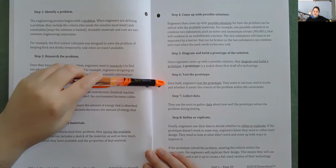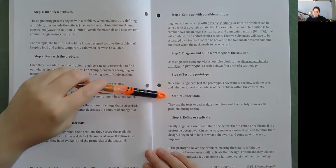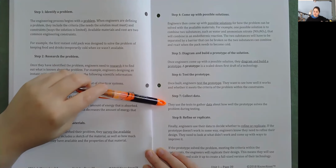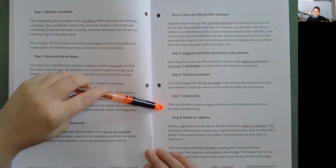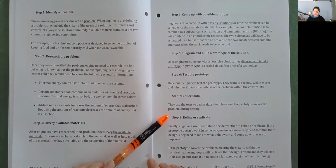Once built, engineers test the prototype. They want to see how well it works and whether it meets the criteria of the problem within the constraints. Step 7. Collect data. They use the tests to gather data about how well the prototype solves the problem during testing. Step 8. Refine or replicate.